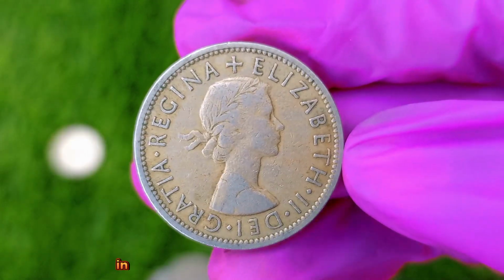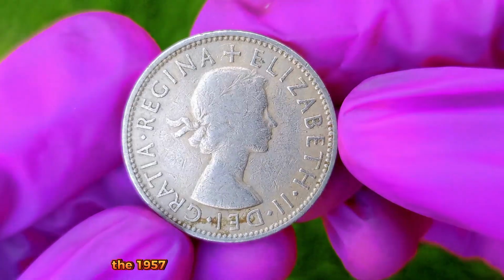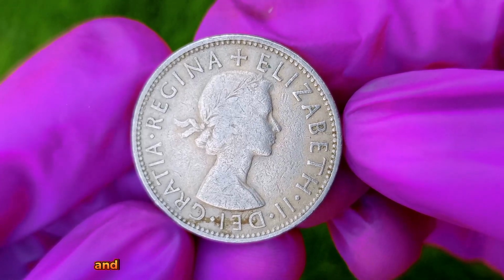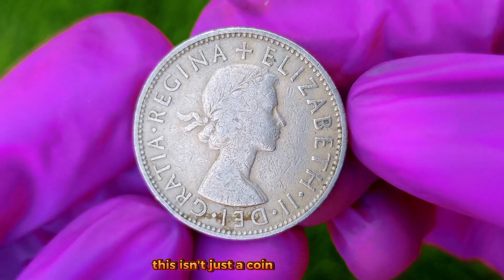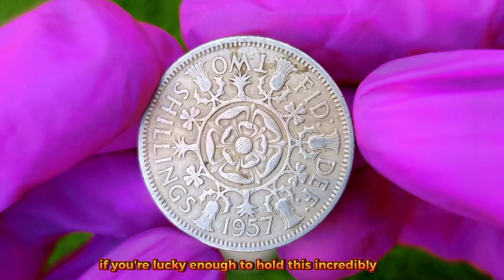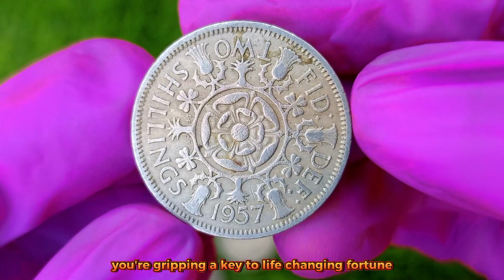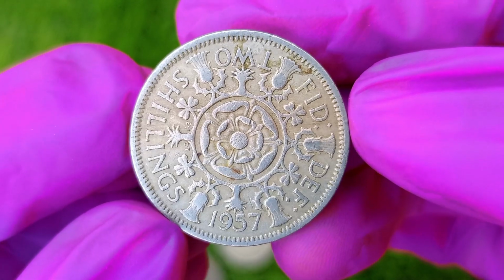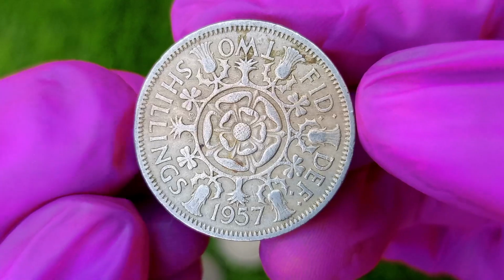Third, in the dazzling world of rare British coinage, there exists a hidden titan, the 1957 1-shilling coin of Queen Elizabeth II, bearing the English shield and notably missing the age-old inscription, Brit Omne. This isn't just a coin. It's a marvel cloaked in mystery and destined for greatness. If you're lucky enough to hold this incredibly rare piece, you're not holding just metal. You're gripping a key to life-changing fortune. This is the kind of discovery that can transform your entire reality overnight, flipping your life from modest to magnificent with the power of one small historic relic.